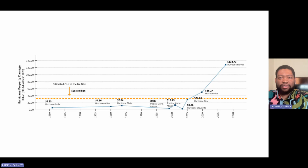The reality is that storms have intensified their destructive flooding capabilities in recent decades due to global warming trends, as most storms from 2005 to today have produced flood damage at or above $30 billion. The last storm, Hurricane Harvey in 2020, saw a cost estimated at $132 billion in damage due to flooding.